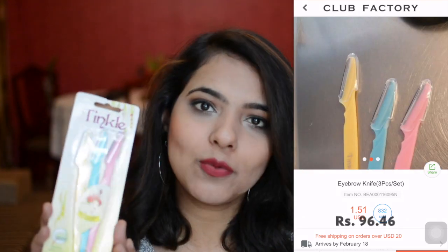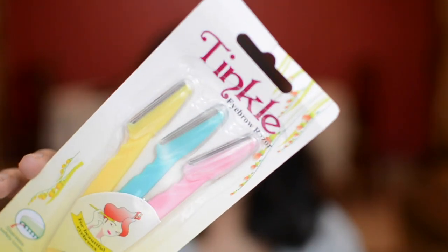Oh, and I also picked up these face razors. I have purchased two of them already from Amazon and Flipkart, and they were around 250 rupees and 200 rupees. This one at the Club Factory website is for 98 rupees, and I thought that I have to pick this up because my previously purchased razors are a little blunt now and they don't really do a good job. I like to shave my face, take off all these teeny tiny hairs so that my face feels soft, and that's why I picked this up.